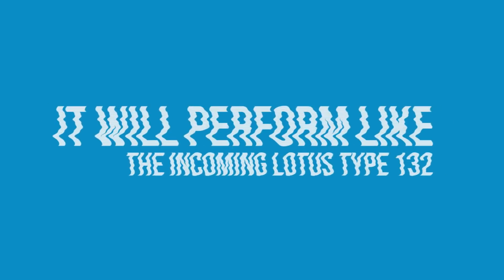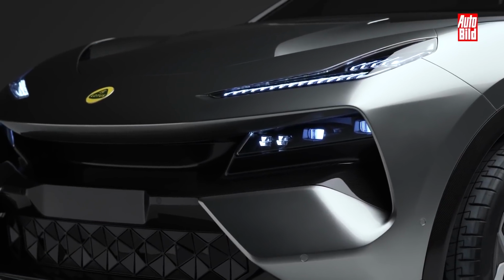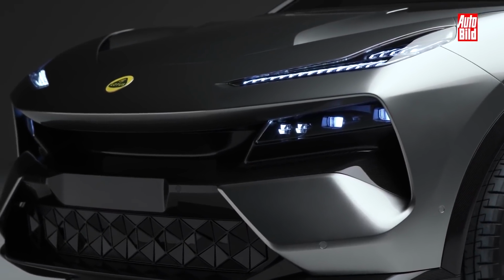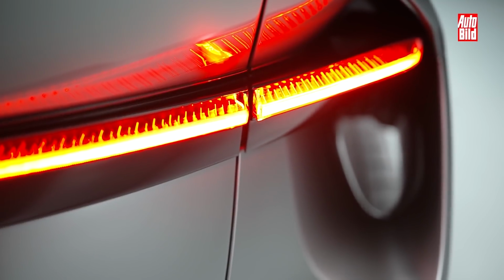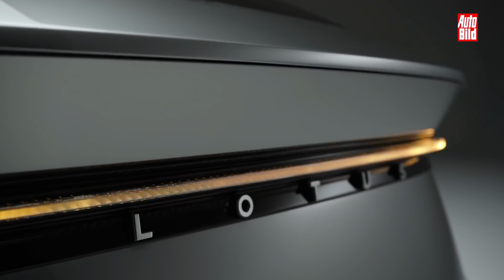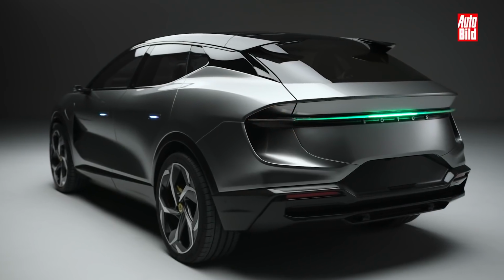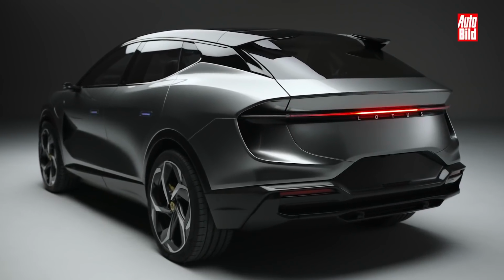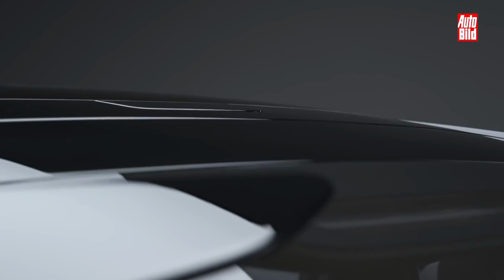It will perform like the incoming Lotus Type 132. Another secret that you most likely don't know about the Polestar 3 SUV is that it will have similar features to the Lotus Type 132 in terms of performance. The Lotus Type 132 is set to launch on March 29th, while the Polestar 3 SUV is expected to launch either by the end of the year or early next year. So you can argue that this is a big call.